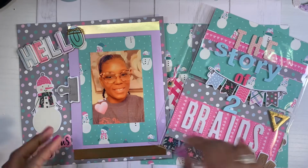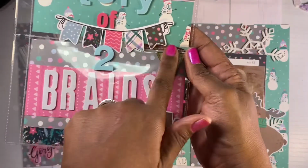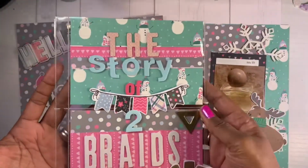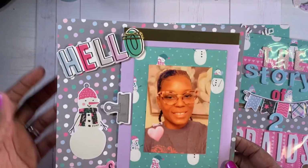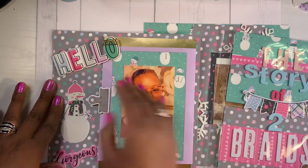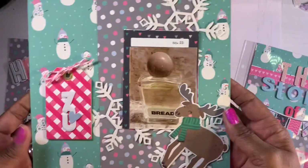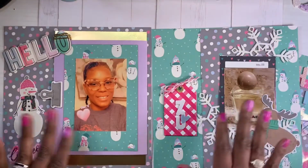All right, guys, here is the completed layout for day 3, the story of braids. I did offline add this banner here, added this little ephemera piece here at the bottom. All I need to do is go back and add some journaling. So I love that layout. Then we have this layout here. We have the hello with the gold cording there. It is functional. We can open it up, add another photo or some journaling there, hide it back behind the hello there. Hello, gorgeous. And then we have this one here, which talks about the new product I'm using. And I love how it came out. This paper made it very easy to put together this display.